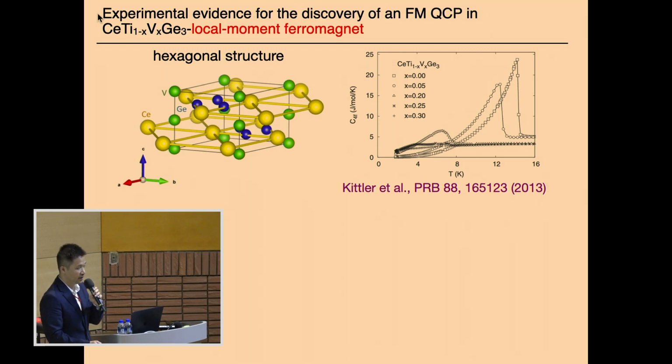...ferromagnetically below 14 Kelvin. When vanadium is put in, more vanadium lowers the transition, and it seems that the transition will finally be suppressed down to T equals zero. The problem of the previous work is that all the systems being looked at are polycrystals. So the grain boundary issue for polycrystals will sometimes make the results ambiguous for the study, especially for transport study.